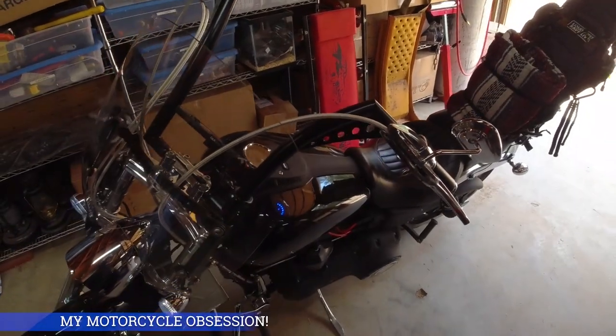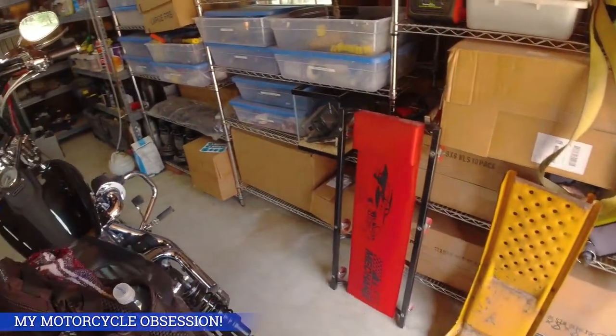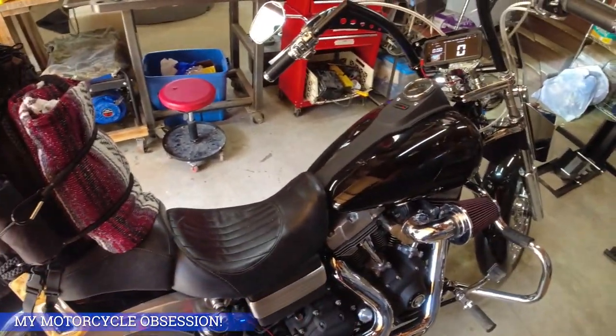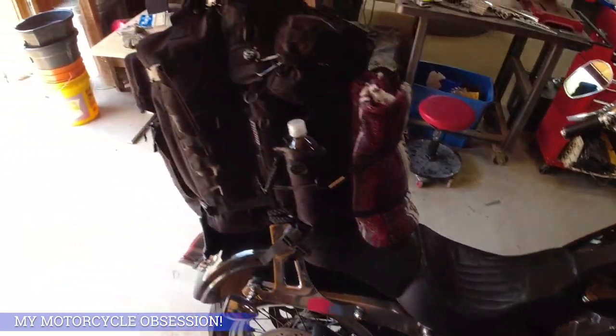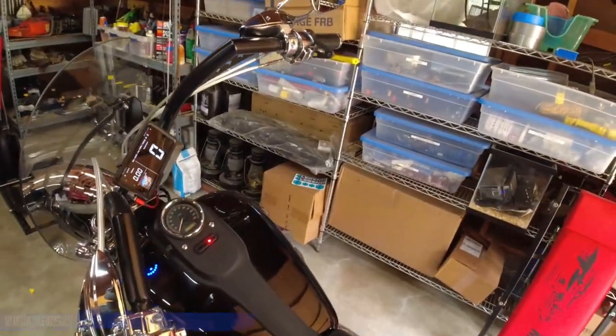I'm going to take out my Dyna Street Bob. This is my 2007 Harley Davidson Dyna Street Bob. Did quite a few upgrades to this. Maybe in another video I can show you some of the upgrades I've done on this.